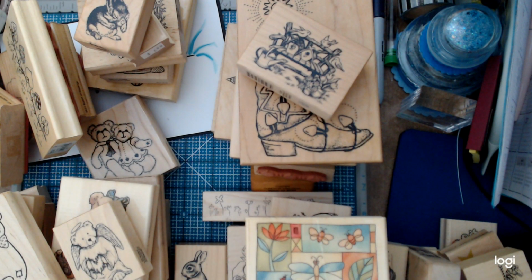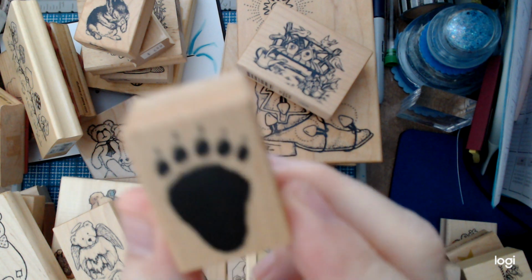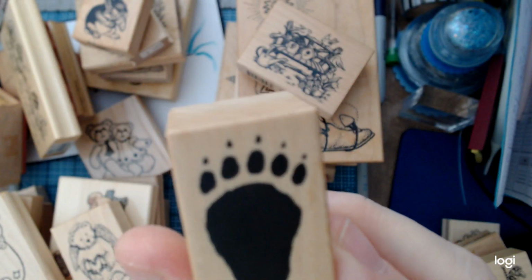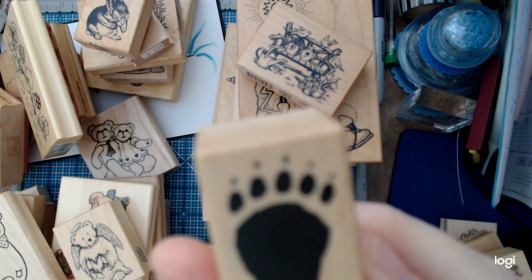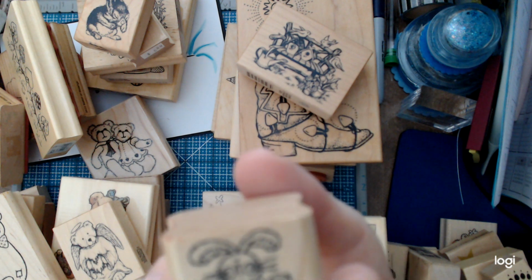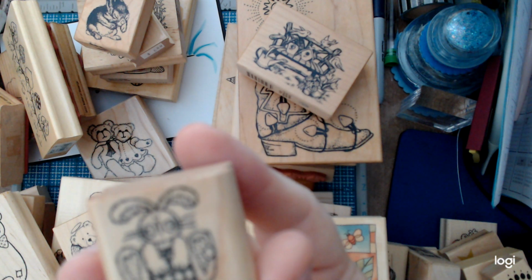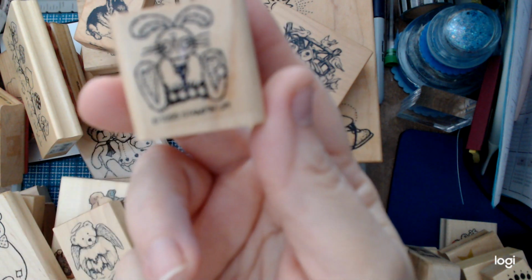I would just say fast forward through the pictures if you need to, because that is a foot of an animal, which I don't know what it is, but my guess would be, could that be a bear? See the claws? I have no idea. Let's see if it has a name on it. No, it just says 1994 PSX. '95 Stampin' Up Bunny Rabbit. There we go.